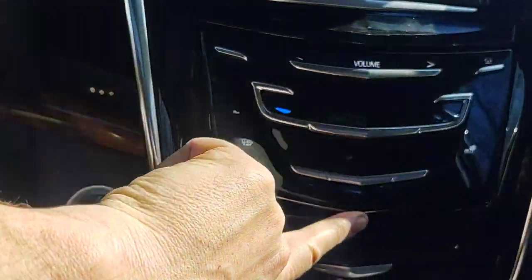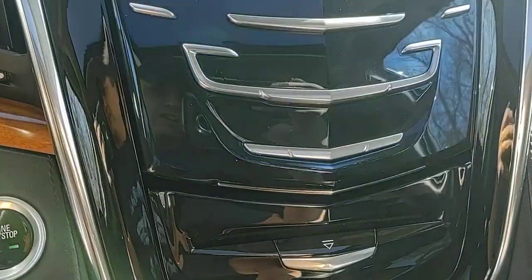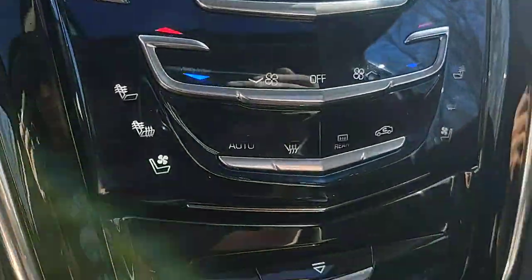But radio does work. Not very many people know about the hidden vaults in the Escalades. It runs by touch here. Of course, we've got heated and cooled seats.